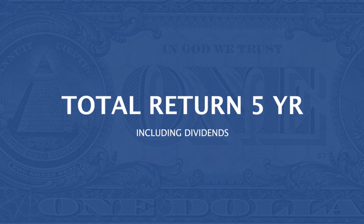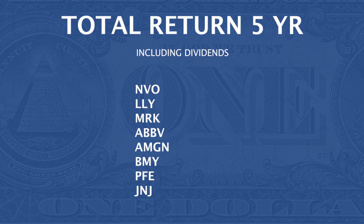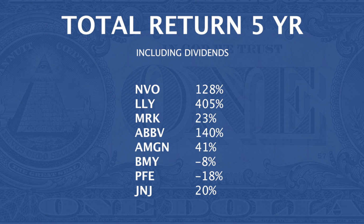The last metric of today is the total return in the past 5 years, because what's the point of owning a stock if it doesn't bring you high returns? Well, coming in first is Eli Lilly, with a total of 405%, which is insane and massively beats all the others in this list. But also the general market, which is up about 130% in the past 5 years. In second, it's AbbVie with a 140% return. And in third, it's NVO with 128%. So these 3 companies were the only 3 beating the S&P 500 in the past 5 years. And other companies are reporting much lower numbers, which is quite concerning to be honest.